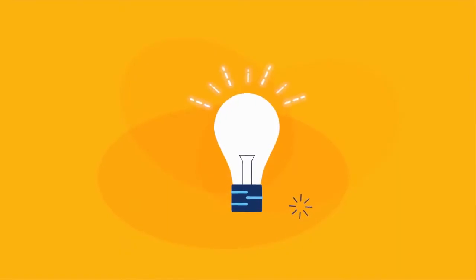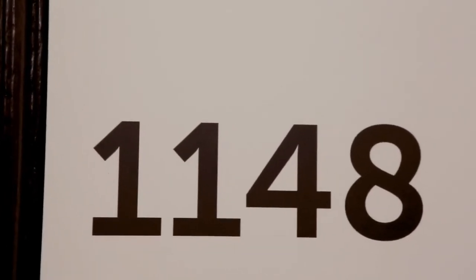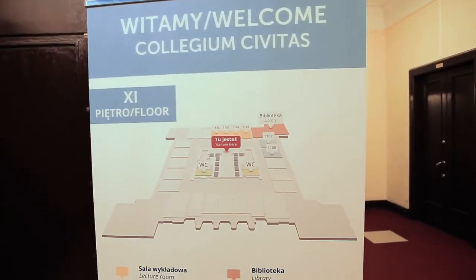A little tip to have in mind. If you ever have trouble finding the floor in which your room is located, just pay attention to the room number. For example, room 1148 starts with the number 11, therefore you should look for it on the 11th floor.